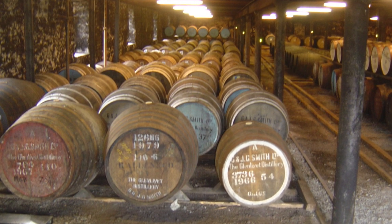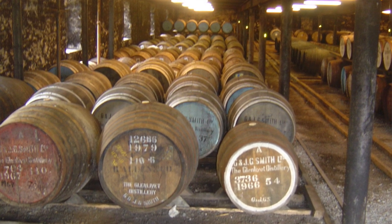Very Glenlivet-y in that it's orchard fruit. Apples, a lot of apples. Pears. I get some grapes. Dried fruit, dried raisins. I get pineapple.